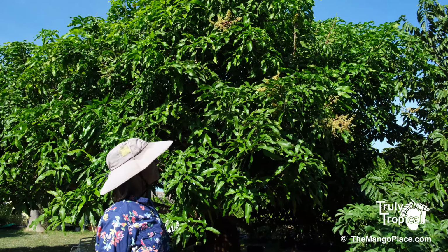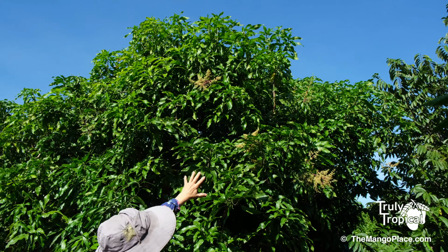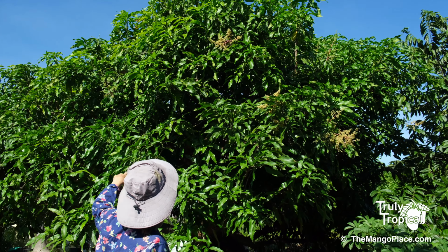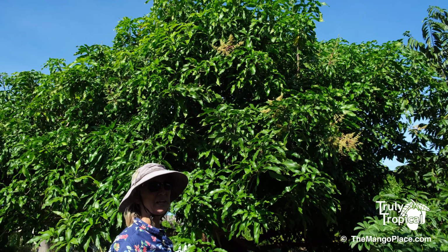So here we have Phoenix, and we have quite a few panicles on this area. This is the only area of the tree that is Phoenix, and it is blooming. I think I counted 10 bloom spikes, and there's some that are emerging still. So hopefully that means a good year for Phoenix, and we'll just have to see how it goes.